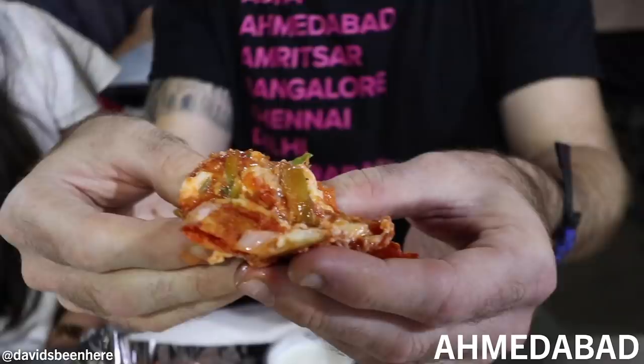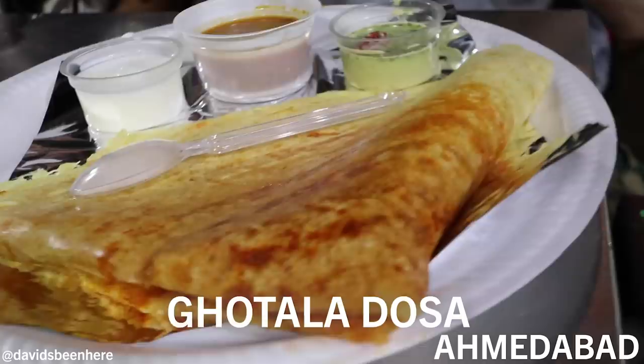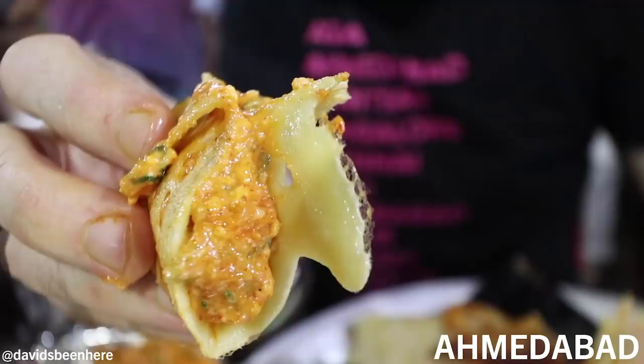Oh wow. Strong and tangy. Super strong and tangy. It's delicious. It really tastes like a pizza dosa. It has a lot of different flavors inside. You see the cheese. Oh, see the onions. Too hot. Kotala dosa. What does that mean? It's made up of cheese, paneer, and lots of vegetables.